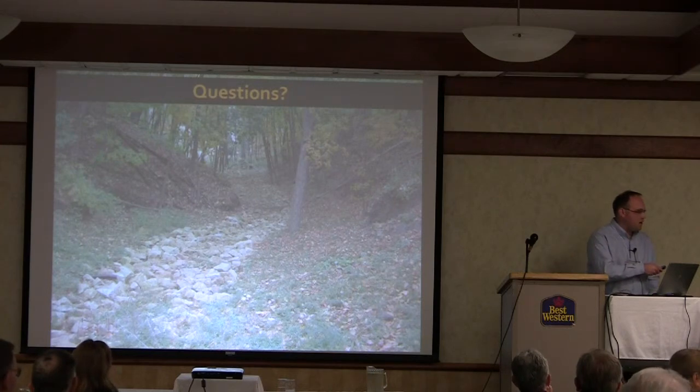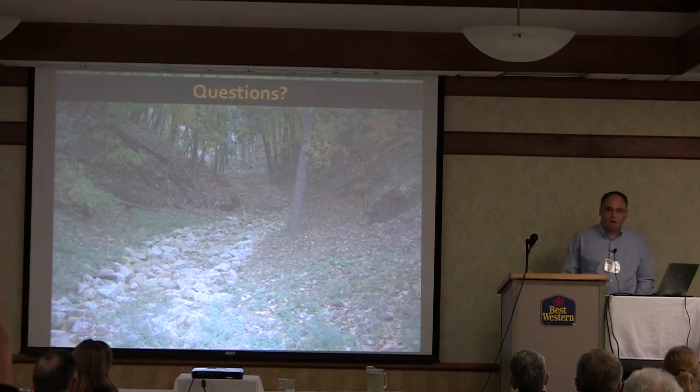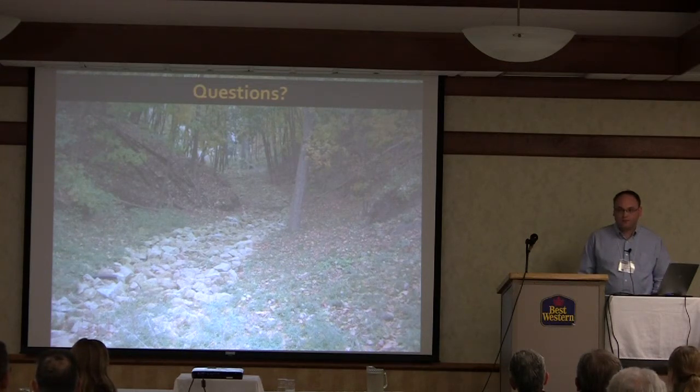This one, I'd say there was a 60 to 80 foot drop. Not uncommon in Blue Earth County. Yes? What was that, 100 yards long, or 75 yards long, or 200 yards long? It was probably 400 feet. 400 feet?